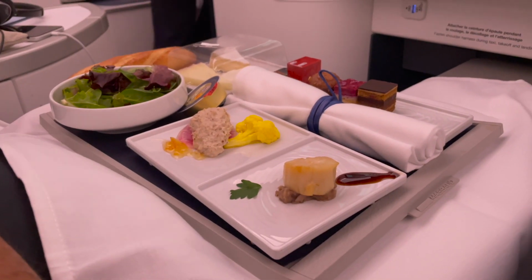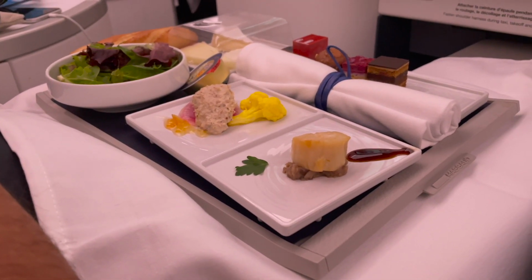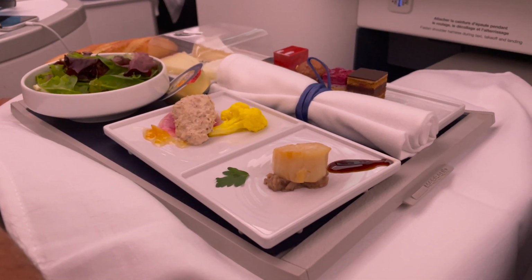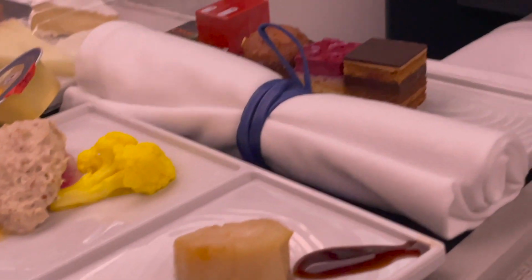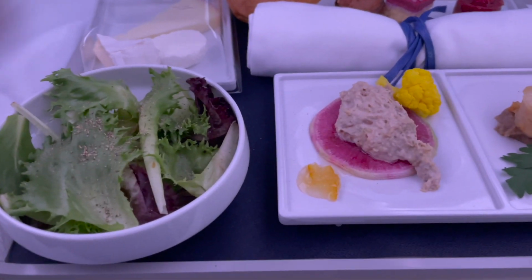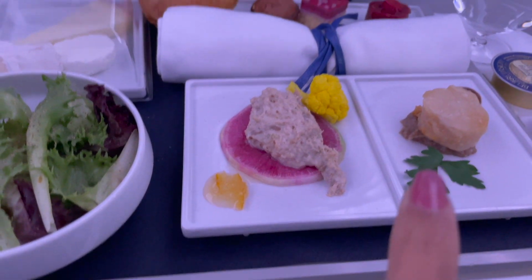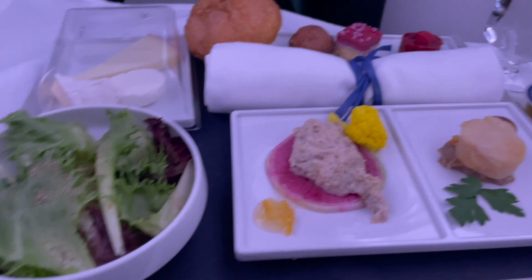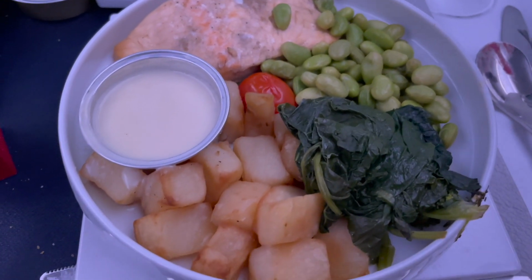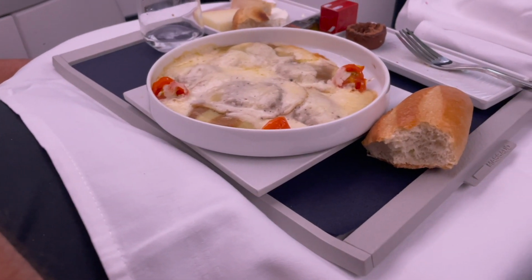So this is hubby's meal. Is there a main course or is that? No, I think that's all. Starters. But it looks pretty good. Yeah, it's just a starter. Especially that opera cake, I think. So these are starters. That's shredded duck, scallops, little desserts there, salad and cheese. Grilled salmon. And that's the ravioli. That's pretty good, right?